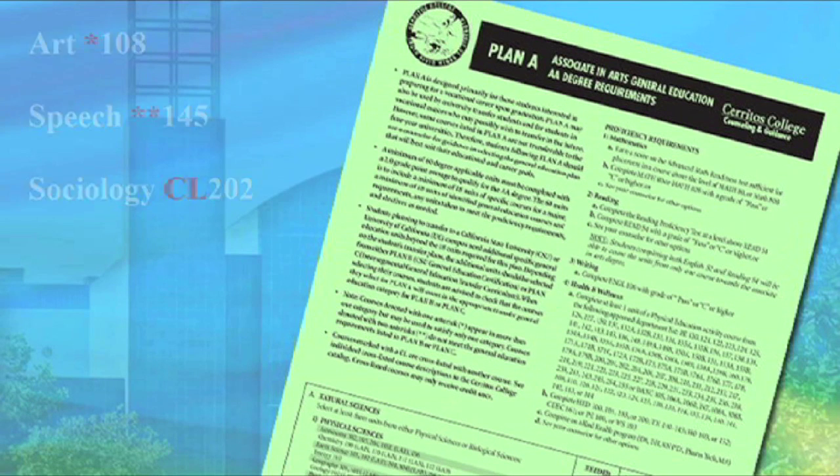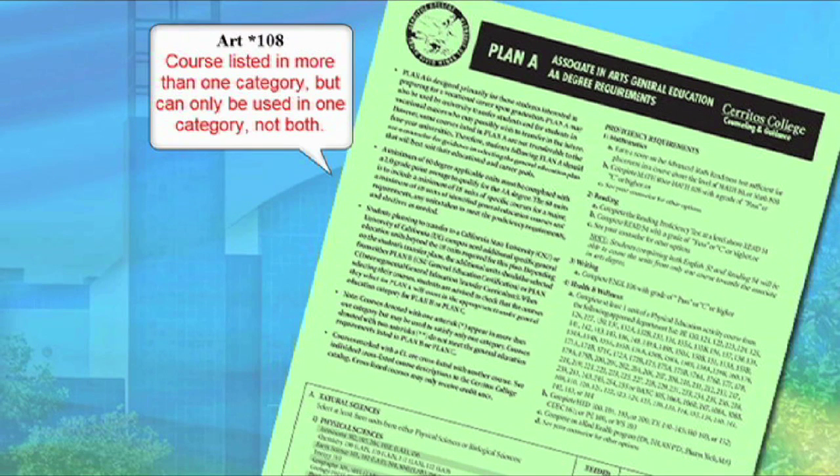As we look through the form, you may have noticed that some of these classes had an asterisk, a double asterisk, and some other classes had a CL notation. A single asterisk means that the class is listed in more than one category. If you take a class that has a single asterisk, you have to select which category you want it to count in. You cannot take the class and count it in 2 categories. It could only count in one category.